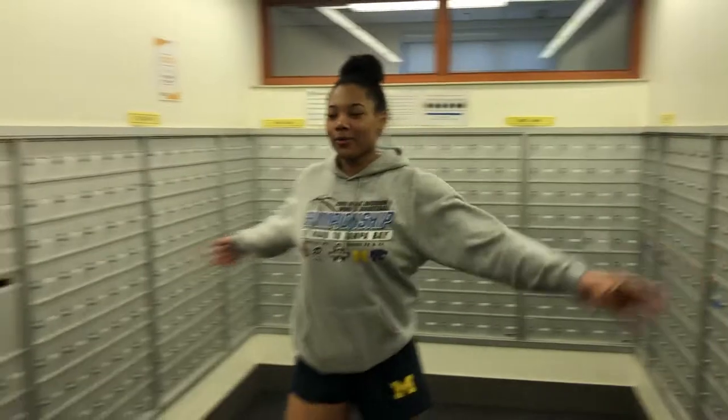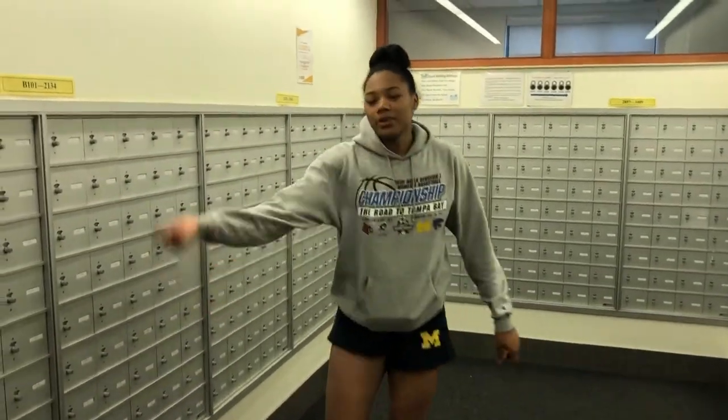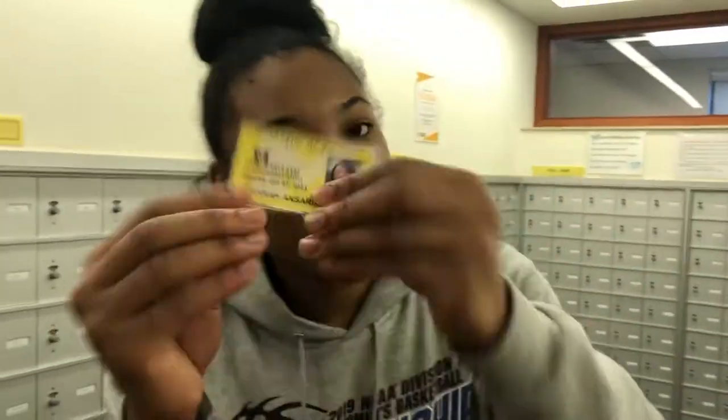This is our mail room. You just put in your code, open it up, get your mail, or if you have packages next door, you just give them your handy dandy M card and you pick up your mail.